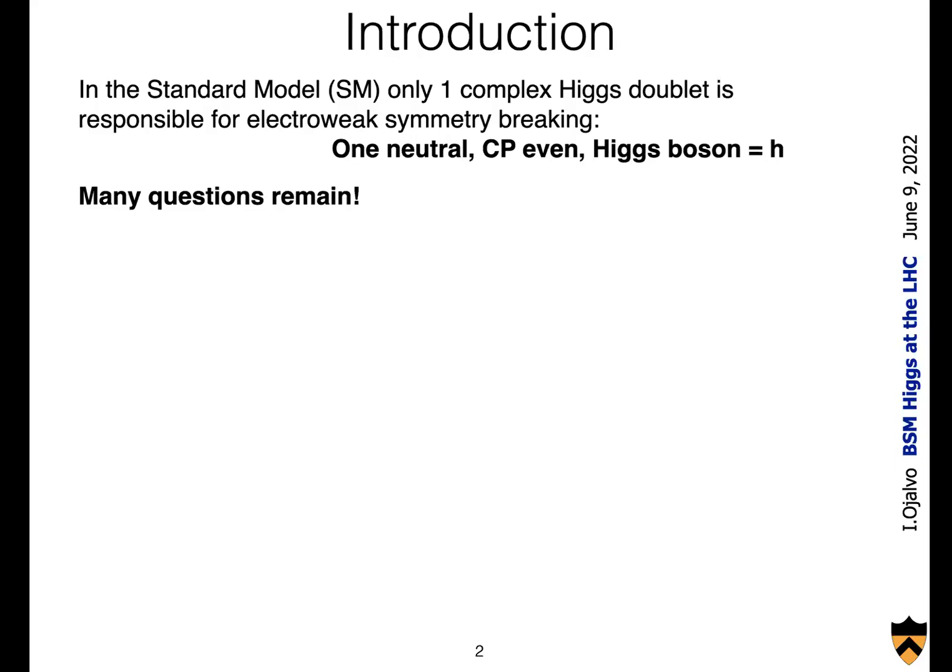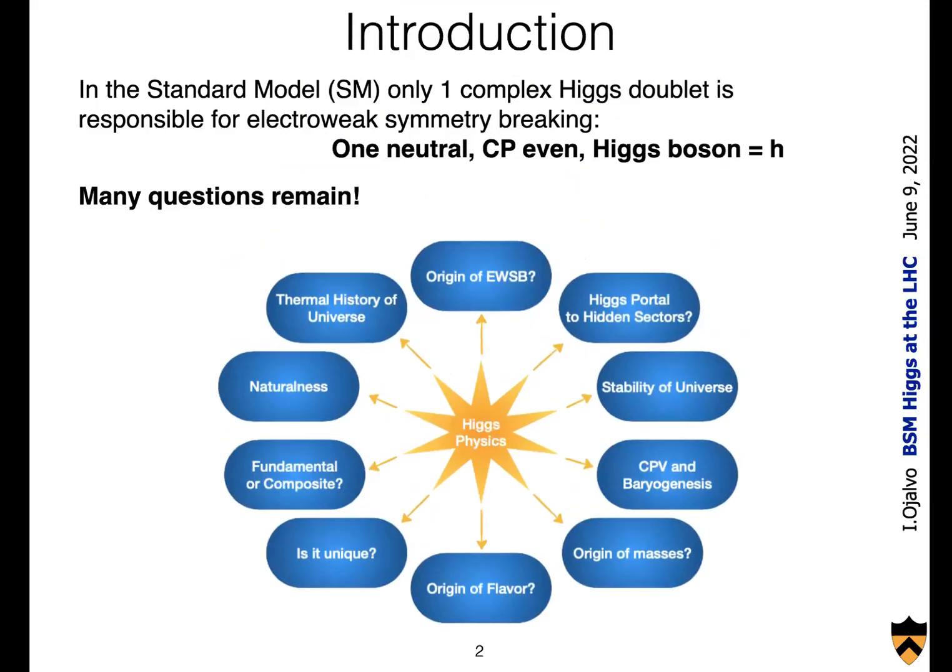However, there are many questions that remain. We've been discussing this quite a lot recently in terms of how to frame the usefulness of the Higgs to our external colleagues. And really what we can see is that Higgs physics has an arm in a large array of important questions that we have about physics today, including what is the origin of electroweak symmetry breaking. That makes quite a lot of sense. It can also tell us a little bit about naturalness, maybe the origin of masses, CP violation, things like stability of the universe. And there's also the question of, is this a unique particle?